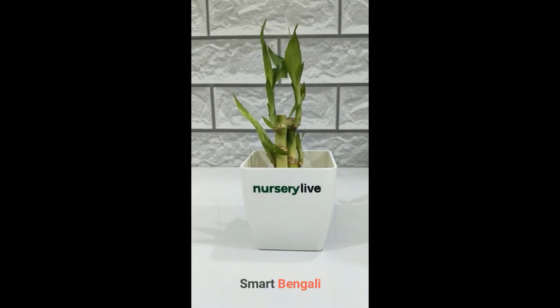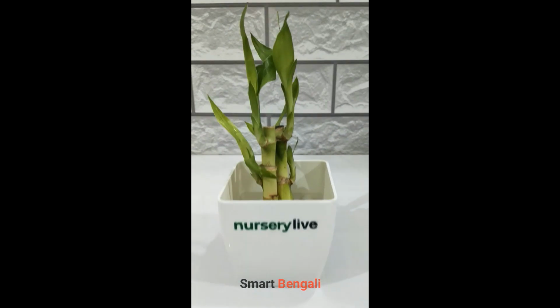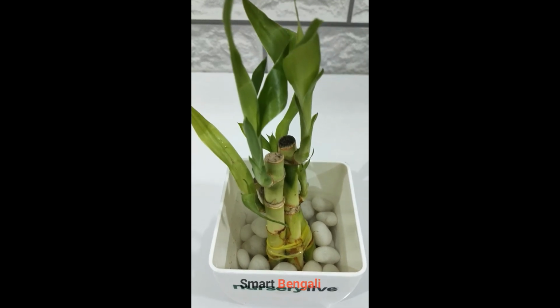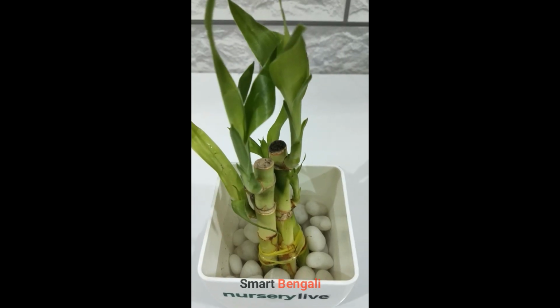So this is the final look. I put the plant inside the pot. I'm using water instead of soil, but you can use wet soil too. And it looks really amazing. And I've also got back the shipping charge as a cashback to PayPal. Let me show it to you. So this was a good shopping experience for me.